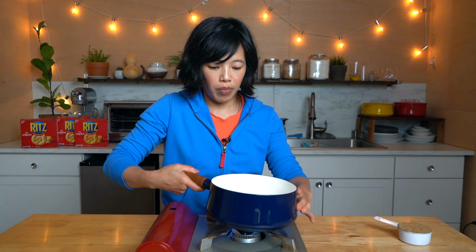So while our Ritz cracker candy is cooling, let's go ahead and make our second recipe. In a saucepan, I've got 1 stick of butter.